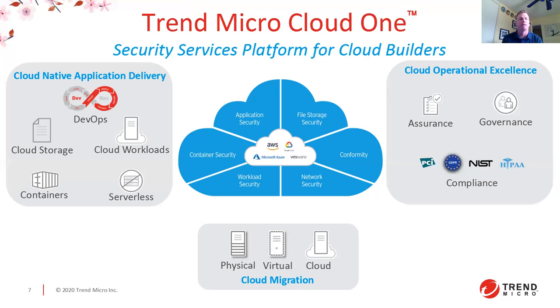So on that left-hand side here, you can see for a cloud native application delivery, have things like if you're building in containers or serverless or taking cloud workloads and really focusing in using something like container security or application security or even file storage security, which focuses in on the storage, something like your S3 buckets within an AWS account. But you also have things like your cloud operational excellence, and this is really focused on that centralized visibility as it relates to assurance or governance, and really the compliance of your cloud environment, again, as it relates to those operational efficiencies that you're trying to come up with within your environment as well.